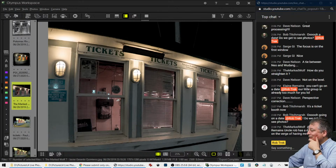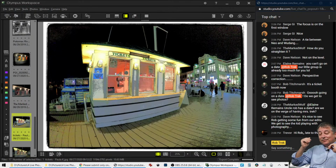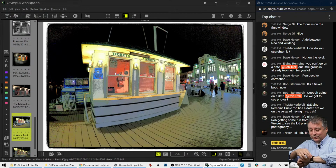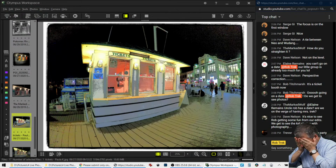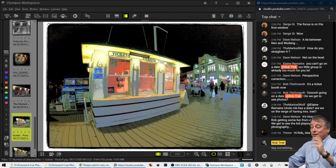Haha, do you get to see photos? Maybe. We'll see. I'll bring my camera. But I may not make it. I'm gonna call her and see if she still wants to even go. I'm so tired. Oh, and I got a long day tomorrow and Tuesday. It's gonna be a long week.